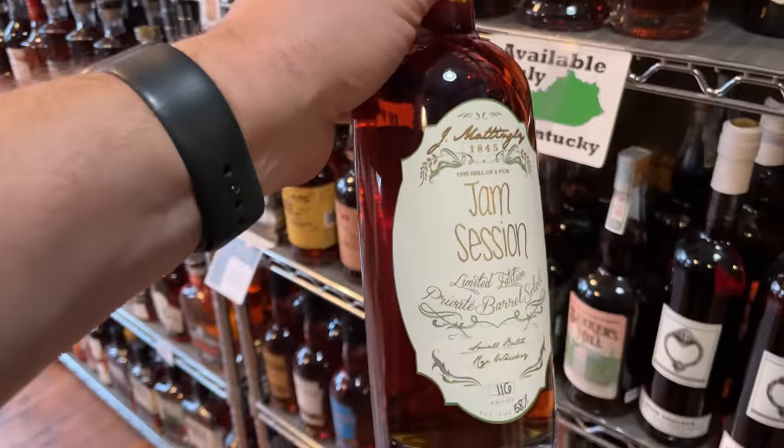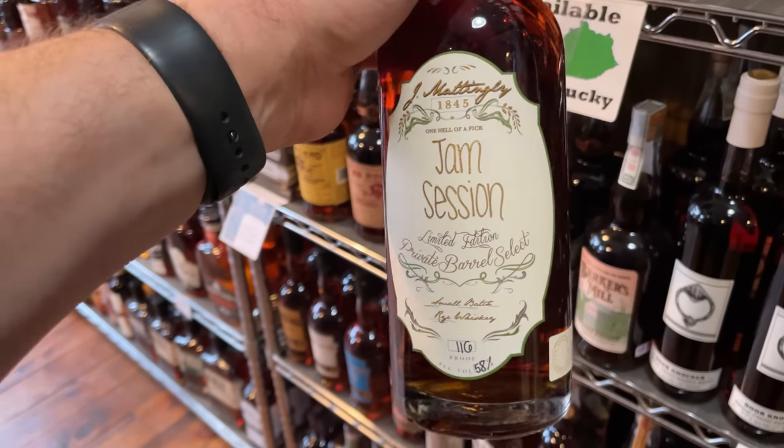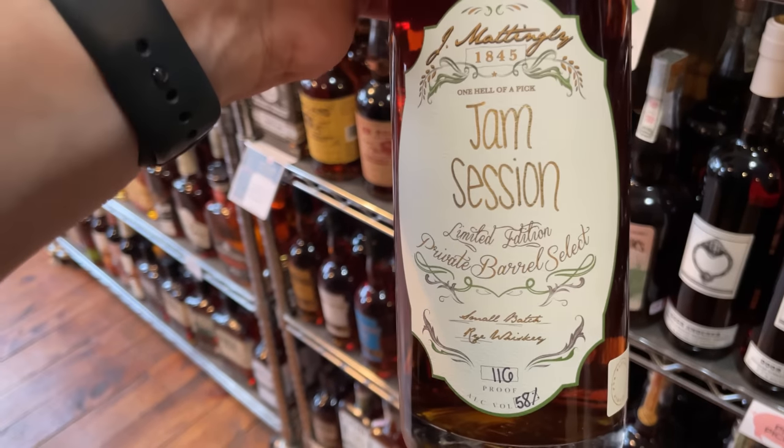So this stuff is cool. Apparently you can come to their distillery, they'll teach you how to blend bourbon and you can take it back with you.